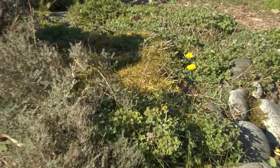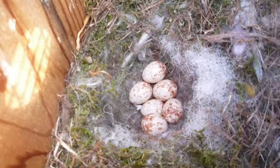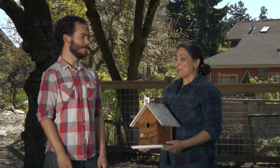Well, if the moss has to stay, maybe we can put it to work. I've seen lots of hummingbirds at my house using moss and spider silk in their spring nest building. Now you've got it.